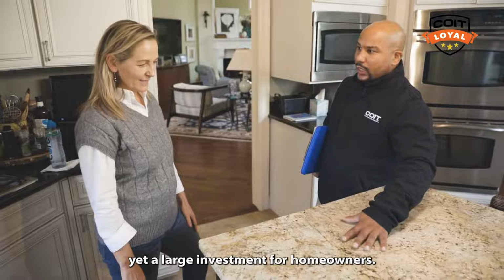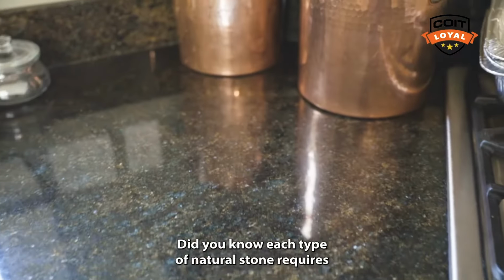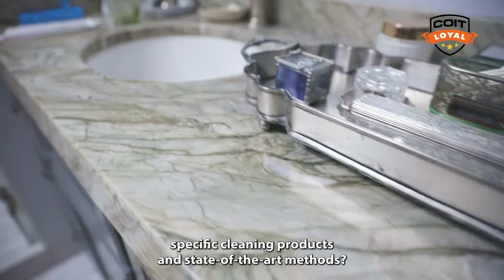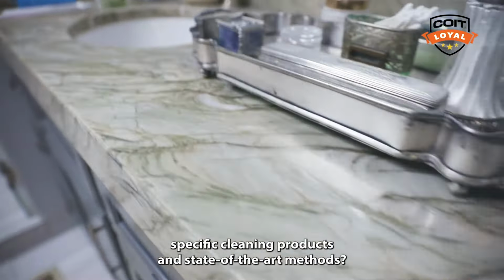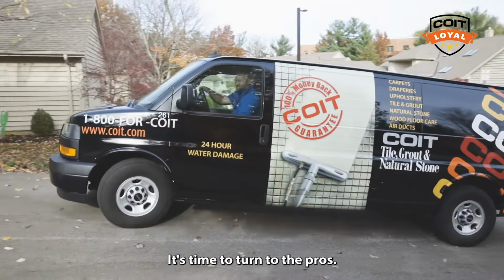Natural stone finishes are beautiful, yet a large investment for homeowners. Did you know each type of natural stone requires specific cleaning products and state-of-the-art methods? The products used during a regular cleaning routine can do more harm than good. It's time to turn to the pros.